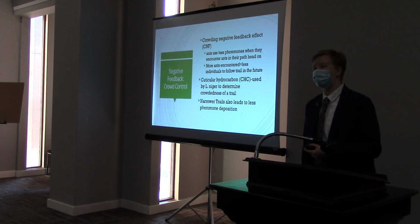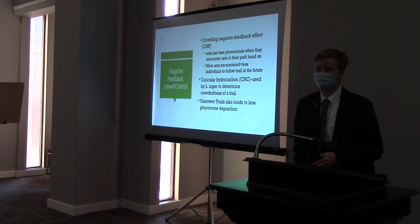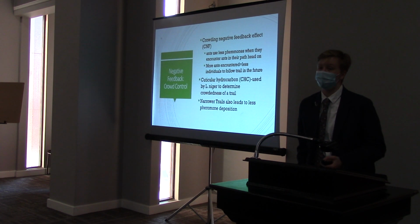In a lot of experiments, they'll take little glass beads and coat them in the CHC, and ants will perceive these glass beads as other ants, so they'll stop laying trail when they meet them. And to compound on that, narrower trails also lead to less pheromone deposition. So if they are physically crowded on the trail, they will not deposit as much pheromone.